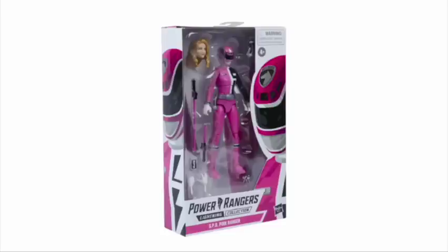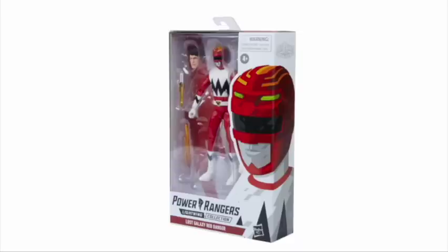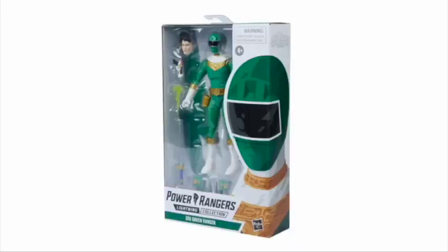So Wave 8 is exactly what we knew it was going to be, exactly what we have been told it was going to be. SPD Pink, Dino Thunder Blue, Lost Galaxy Red, and Zeo Green. And we just have 3 pictures of all 4 of these figures that kind of give us a brief look at what we've got going on here.